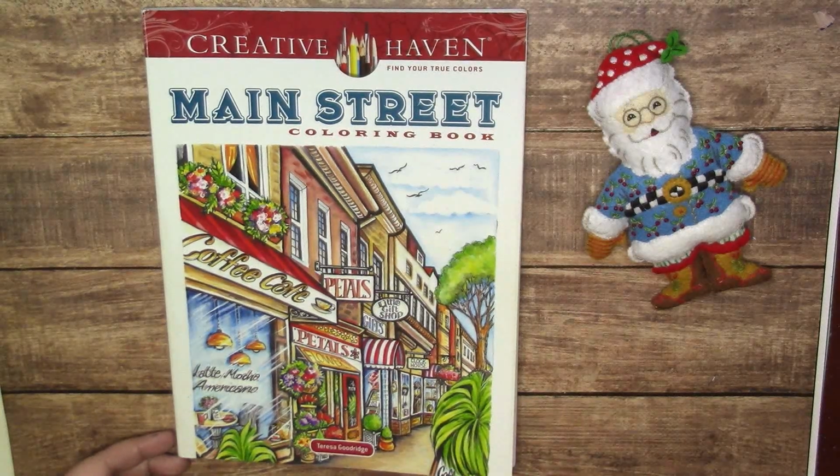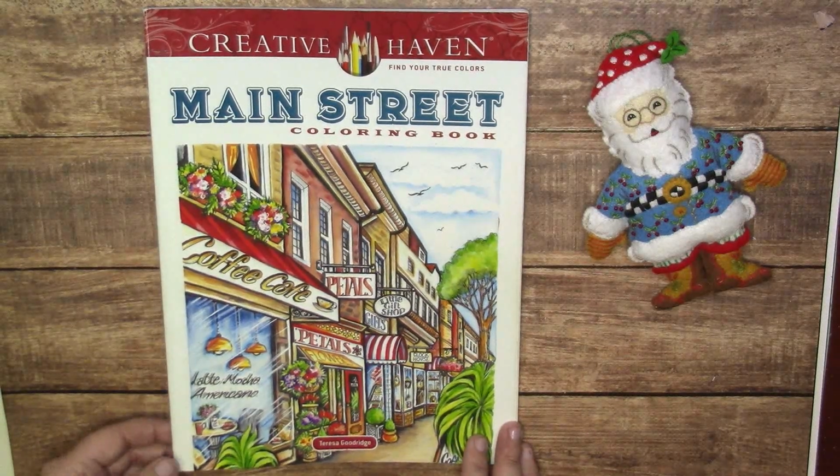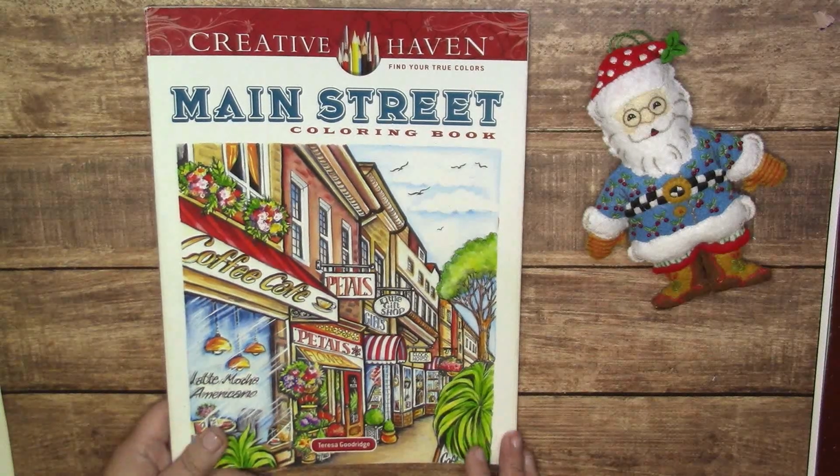But anyway, even if I color a lot of her pictures, I still don't have any finished books, because I have a huge collection of her Creative Haven books, but at least one I really want to finish. I hope that it will be Main Street. Well, that was another promise.